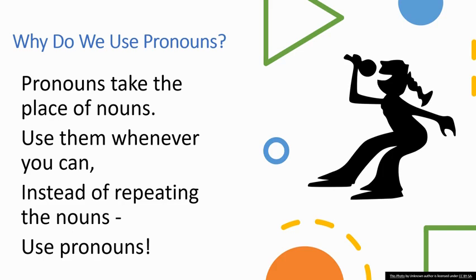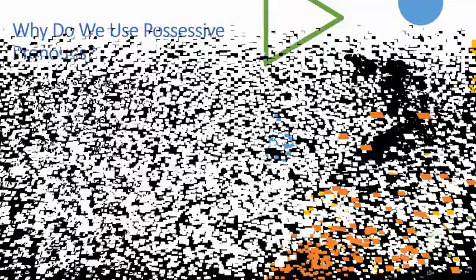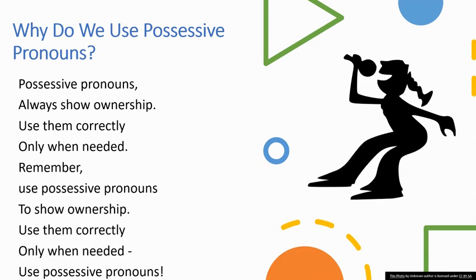Pronouns take the place of nouns. Use them whenever you can. Instead of repeating the nouns, use pronouns. Possessive pronouns always show ownership. Use them correctly, only when needed. Remember, use possessive pronouns to show ownership. Use them correctly, only when needed. Use possessive pronouns.